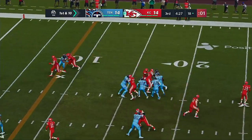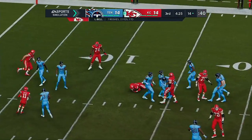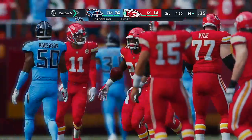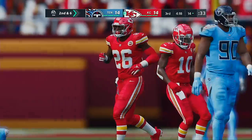They run the option here on 1st and 10. And he'll get him inside the 15 down to the 14-yard line. And give him 4 yards there. It'll be 2nd and 6.